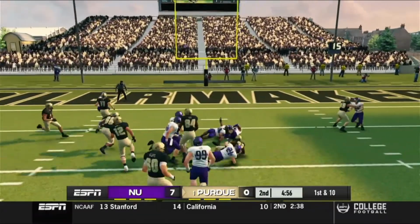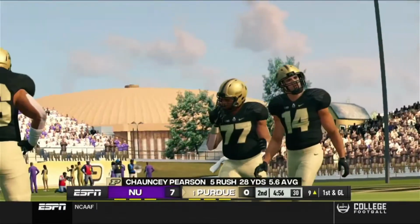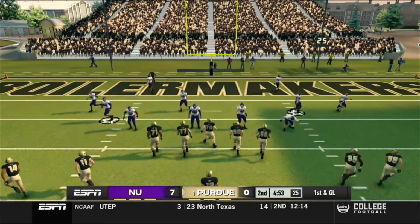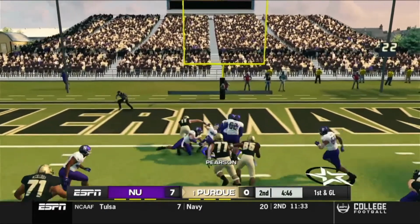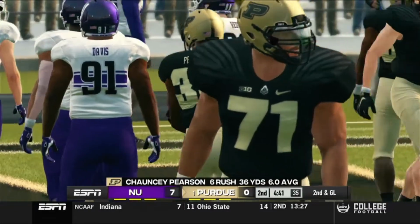The 10. Big play, and it's first and goal. Here they go. First and goal, down by a touchdown. They'll bring him down at the 1-yard line. That's good for a gain of 8 yards. That brings up second and goal.